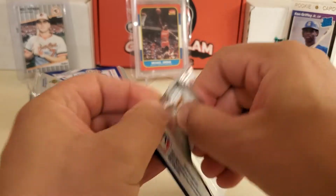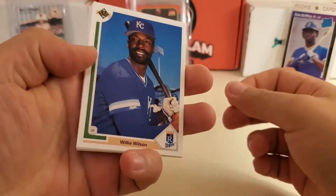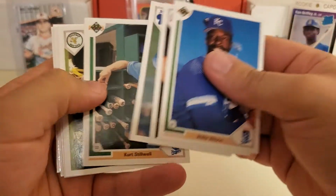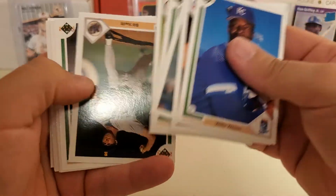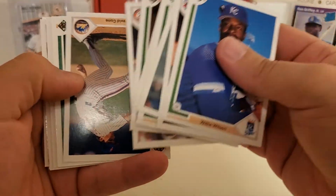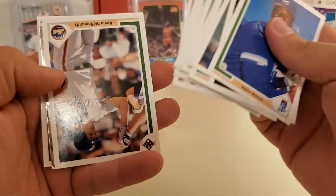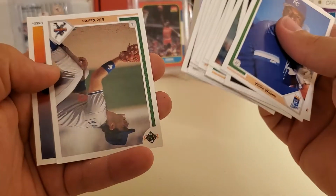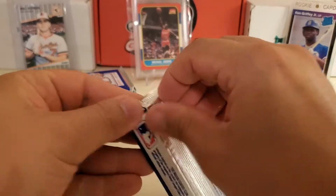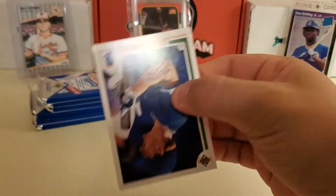We are getting down to the nitty-gritty. 8 packs, including this one, that we have left. So we are running out of chances here, guys. Come on. Just one, guys. Just one. That's all I'm asking for. Cal Ripken Jr. That's the first one of those, actually. David Cohn. Craig Biggio. Nope. This is going to come down to the wire.